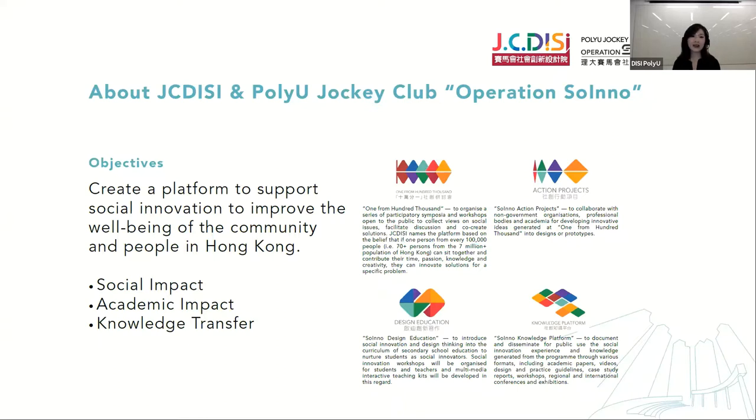We are incredibly lucky to have the Hong Kong Jockey Club Charities Trust fund our project and our operation, which is called Operation So Eno. It's a 3-year program, and it consists of 4 different aspects, which are on the right-hand side. You can go through them in further detail.